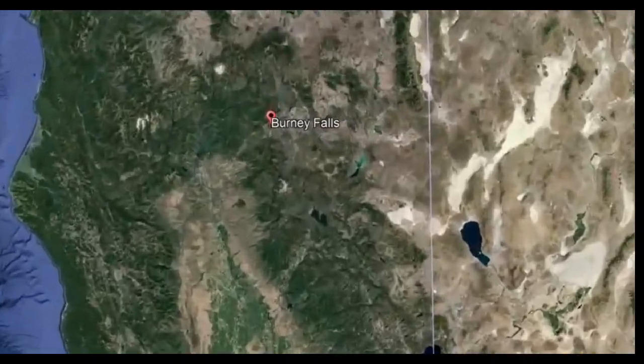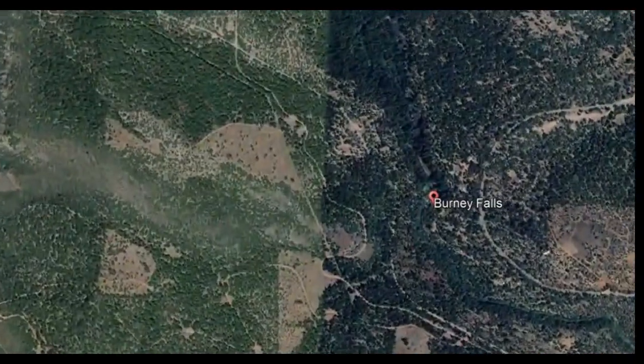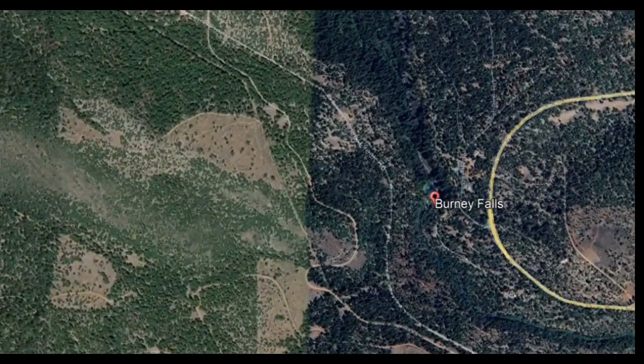I am here at Burney Falls in Northern California, and first going into this I didn't realize that there was going to be a ranger station and a fee area, but there is, so pack your patience. It takes a little bit of time to get in, depending on how many cars are in front of you, a minute, 2 minutes per car, and the line started getting long behind me.